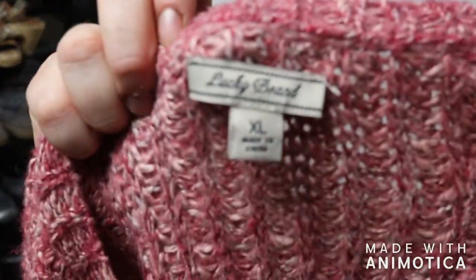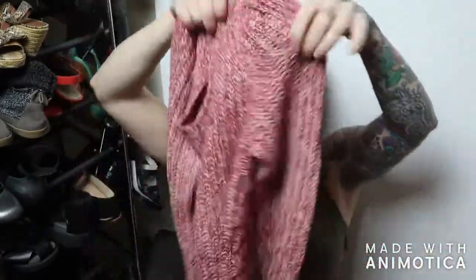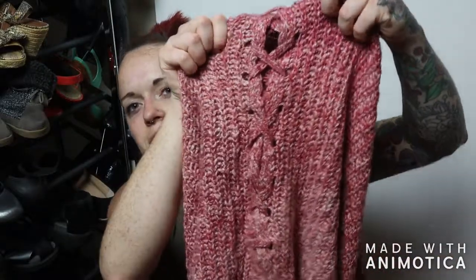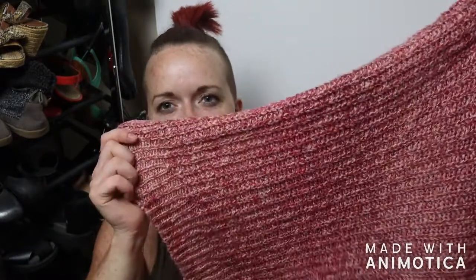I think this is Lucky Brand again. I'm so good at Lucky Brand, you guys. So this is Lucky Brand Extra Large. They just kind of have that style, you know? It's a red heathered sweater, basic. Does have this cool braiding down the side, though. So this goes down underneath the arms on both sides. Or maybe this is called twill. It's like a twill print, not heather.